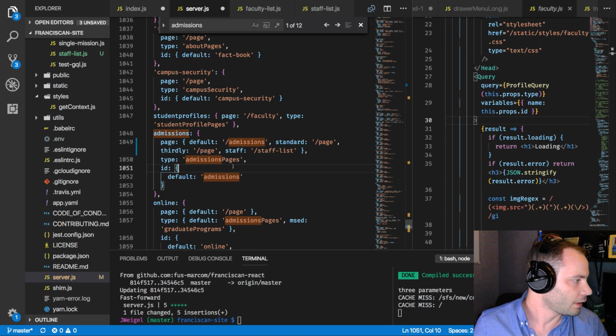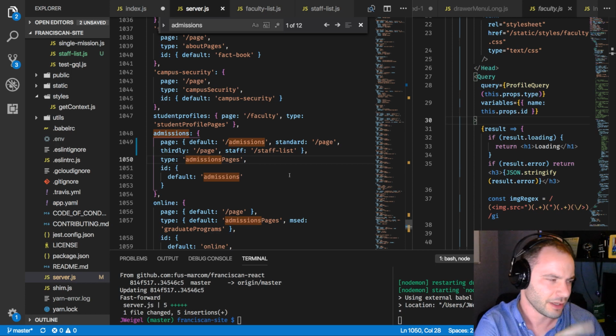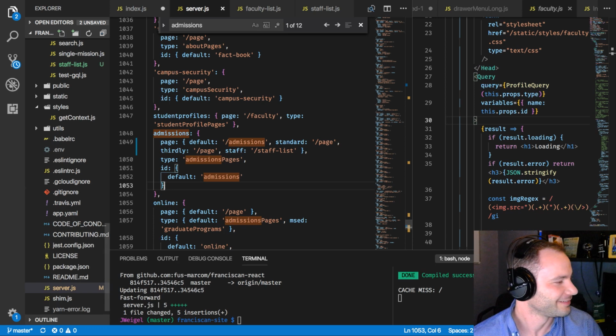Okay. And the type, I think for the type, it doesn't matter. That doesn't matter for now in terms of what the type is going to be. But it will matter in a minute. If we get so far as to do the single staff member pages, that will matter in our routes. That might end up being a tricky one, but we'll figure that out when we get there. Okay, so this should at least try to render that page, which will probably give us an error now.